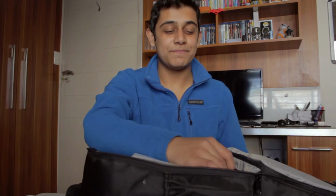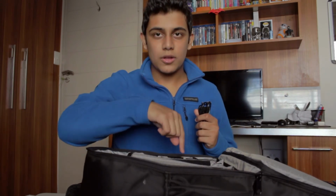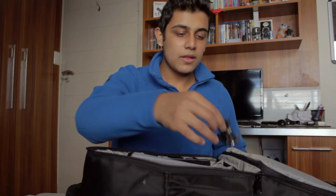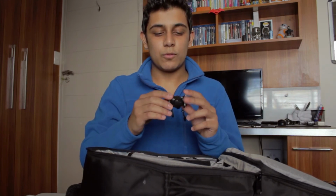Moving on to the last section over here. I know it's sad, it's coming over. This is the cable for the charger. So nothing special about that. And this over here is a mount for my light. When we get to the light, I will show you that.